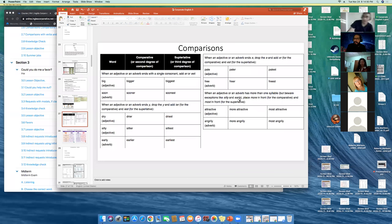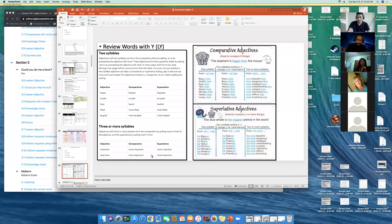Early. Estaba earlier y está earliest. Entonces sí se puede poner de esa manera. Y luego te habla acerca de these words, you know. For example, if the word ends in a Y, for example, with an L-Y, then you are able to use either more or most. Pero no necesariamente is just those. O sea, sí se puede.